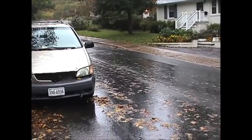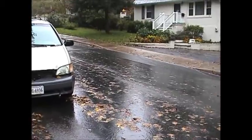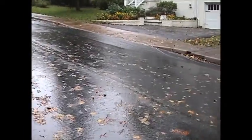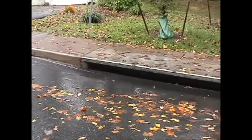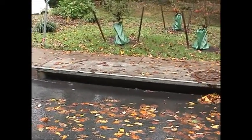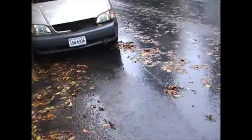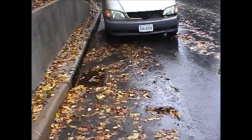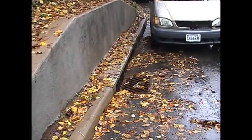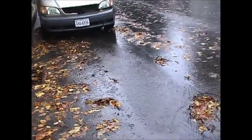My back to Old Lynchburg Road, probably about 11 o'clock in the morning, and a quick picture. This is what gutters and drains are supposed to do. The gutters direct the water into the drain. This is on the other side. That water should be going into the drain. About half the water is, and the other half is not.